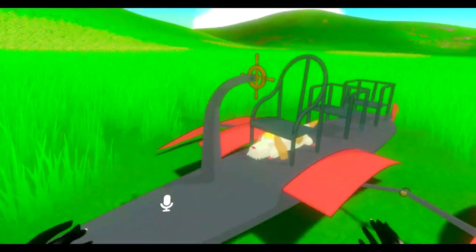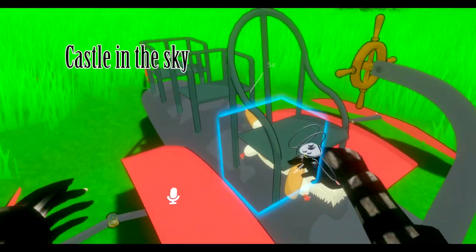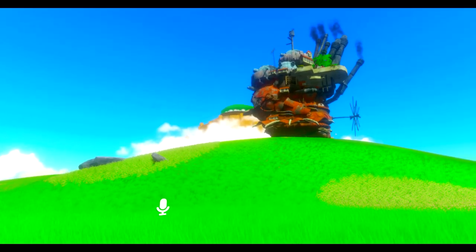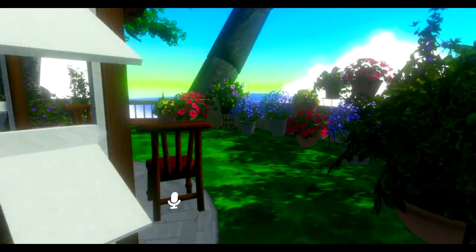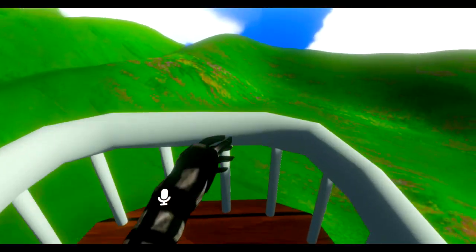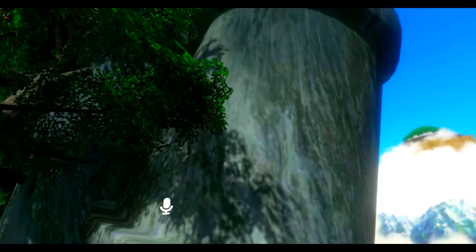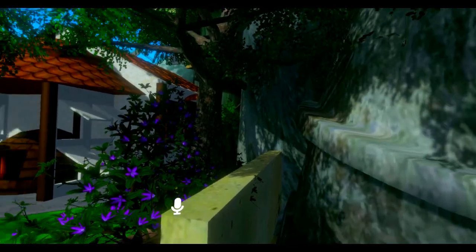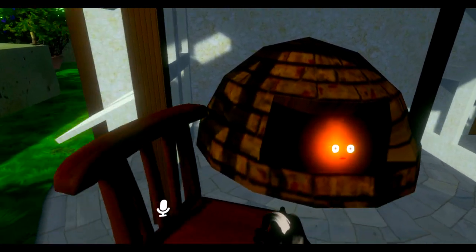This is from, I don't know, but you can actually go up for a ride on this. You can sit on there and it takes you for a little flight. I'm not going to do it because it's very juddery. But obviously we got Howl's Moving Castle up here. Again, it's another one of the top favourites for many people. You've got these big steam things here doing their thing. Chimneys. Little fireplace thingy there.